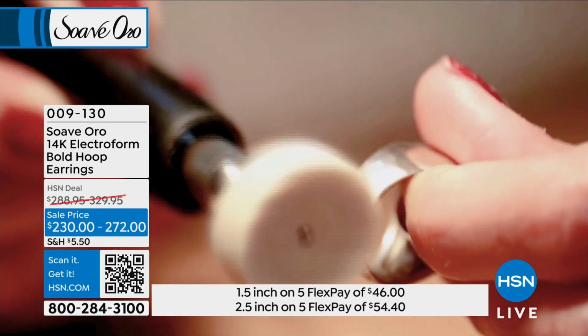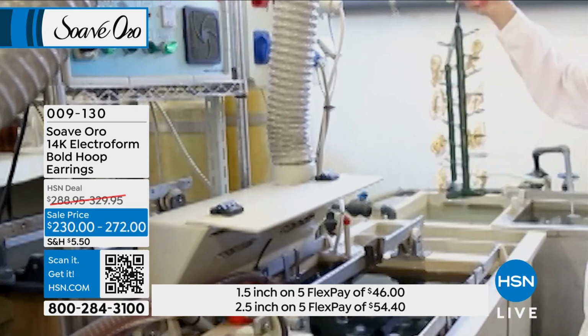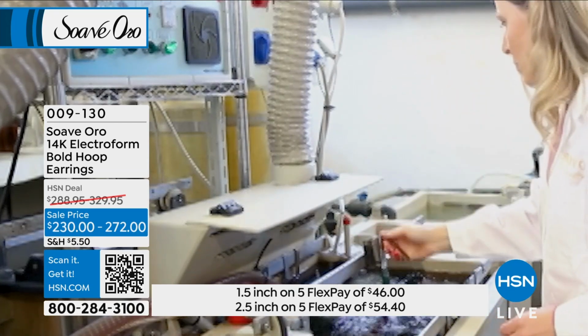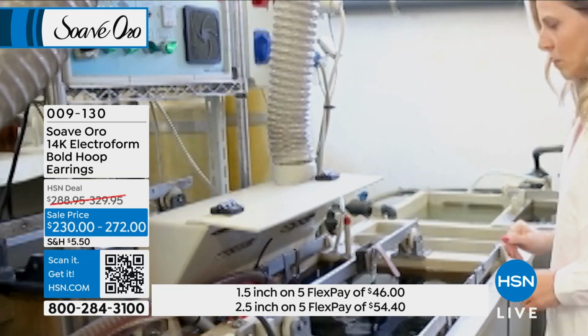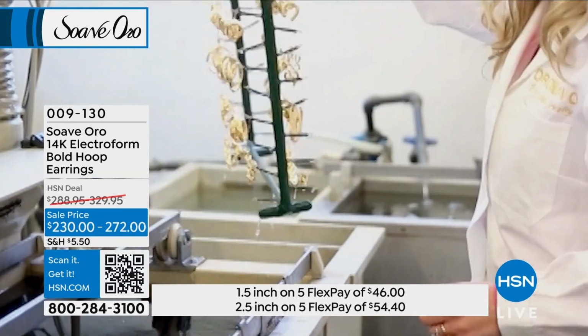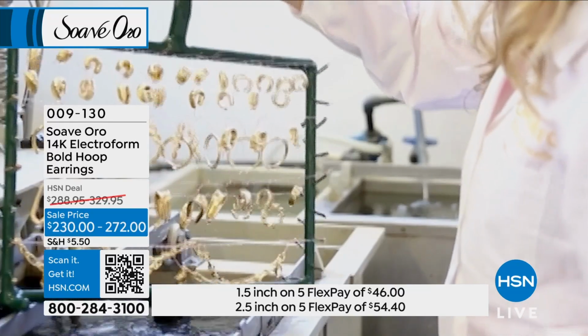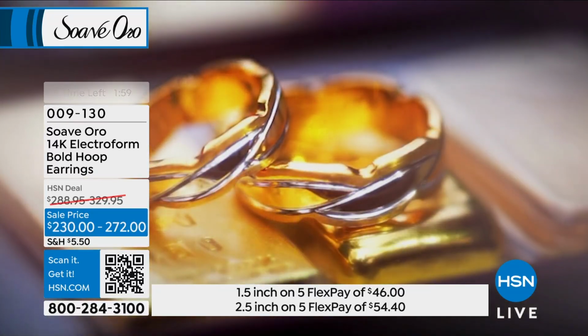So every piece starts with a sketch, and then we go into this old world casting mold technique. This is patented by us. You can't get this anywhere else. We electroform. So you have anywhere between 8 to 10 microns, which is actually a hollow piece of gold. If you were to go out and buy a hollow gold bangle, it's that same level. You get the same amount of 14 karat gold. We've got the resin inside, so you get the durability factor.